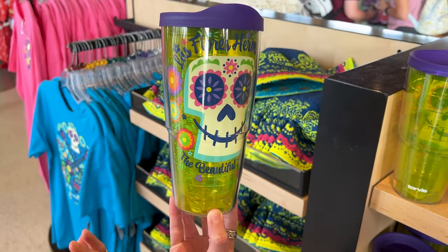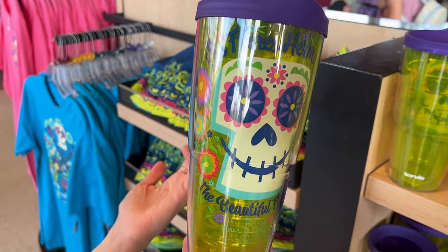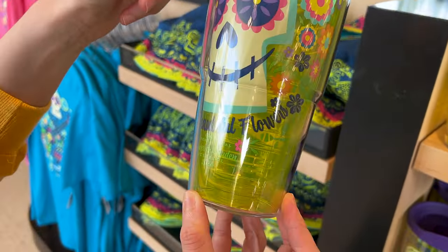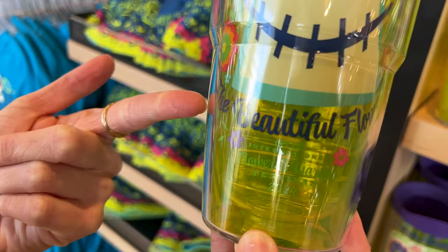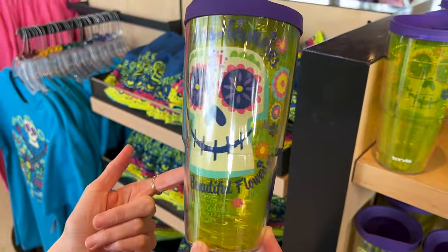The Coco merch, or I'm gonna just imagine it's Coco. I think it is. Or Mexico Pavilion. We'll figure it out in a sec. Las Flores Hermosas, the beautiful flower. Oh, they have the pronunciation and everything. Translation right down below. That's cool.